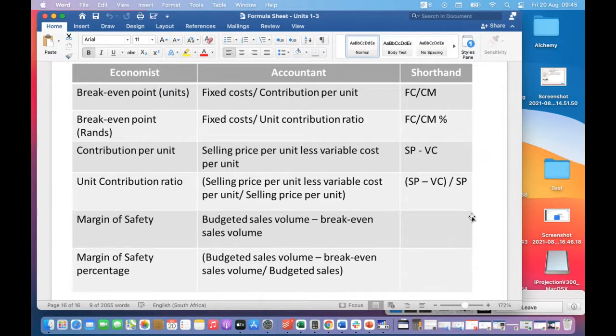Contribution per unit, we're literally just saying selling price minus the variable cost. What are we doing with break-even? What's the whole point of break-even? We're trying to establish... Exactly, that's it. How many units do you have to sell in order to start making profit or to not make a loss? That's all that we are doing.